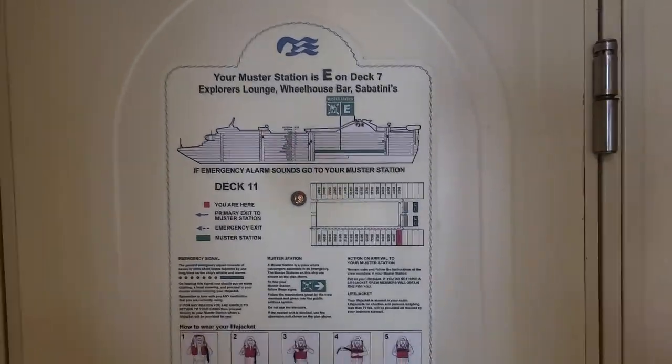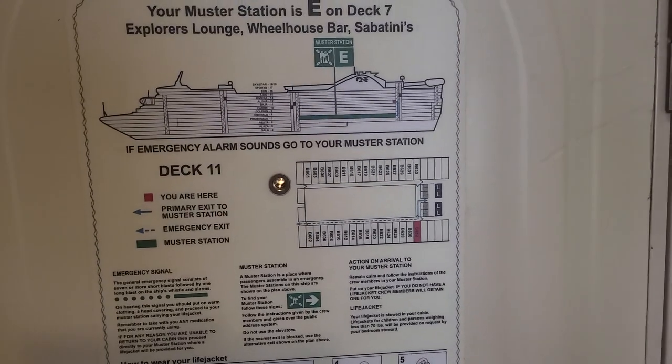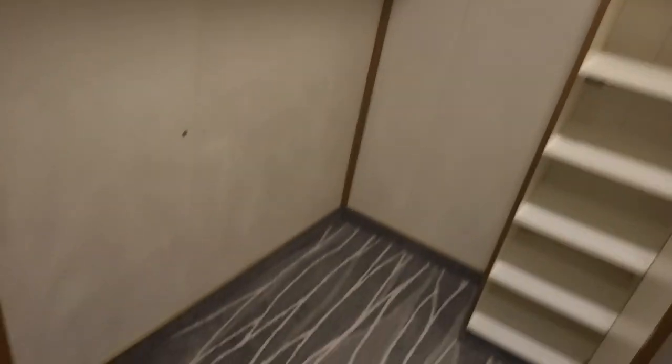All right, so my muster station is station E. I need to head down there. But first, look at this door. This door is narrow. This door is narrow. Here is my closet, which I will be putting my stuff up because I'm going to use my suitcase as a laundry bag. Safe, which I'm not going to put anything in. I never do. This is the bathroom with a very high step. So watch it.